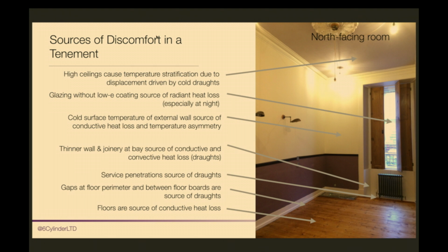Thinner walls and joinery at the bay. This was where I really focused a lot of my energy, the bays. As you know, the masonry cuts in quite a bit, gets very thin. You have quite a lot of joinery, quite a lot of potential for air infiltration, for cold drafts, and generally cold surfaces at the bay. So I focused a lot of my attention on dealing with the bays, and basically dealt with 80% of the problem by solving 20% of the fabric.